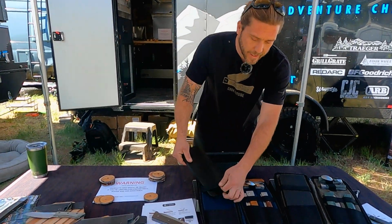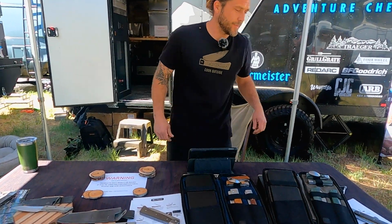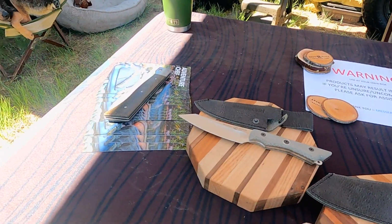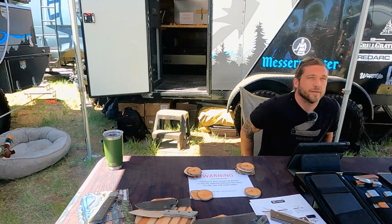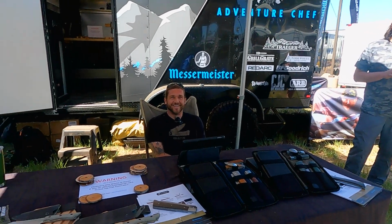All fits in a little padded case, goes in your glove box, your backpack, your boat, whatever you want. It also hangs off the back of a grill really well. It's funny because this morning, the very first thing I went to cook some kielbasa. My wife and I were really getting into what do we need for the site. And the first thing I said is, I didn't bring a knife. Well, I didn't bring a knife. Now you know.